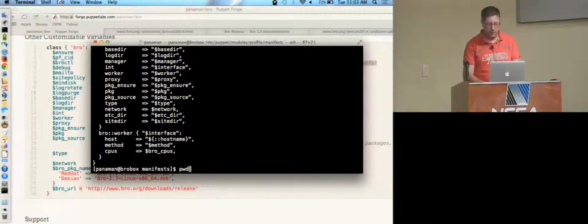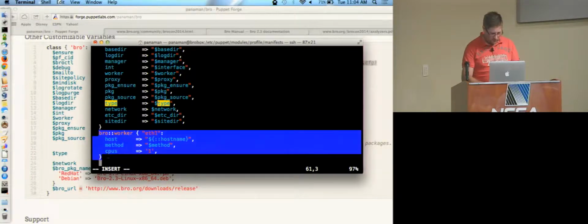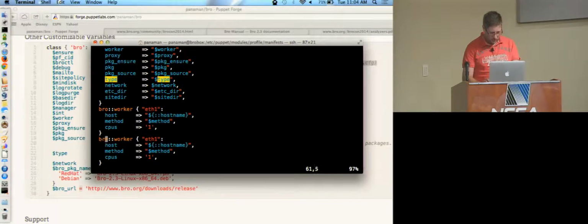Yeah, one worker on one. So we could actually do that. Hold on. I'm just going to hard code this. I have eth0 on here. I'll just do that one. Should work. And then we'll just put this one on CPU 2.